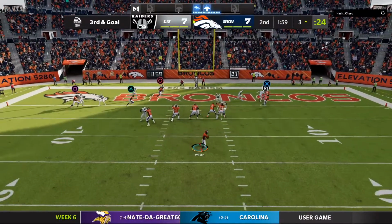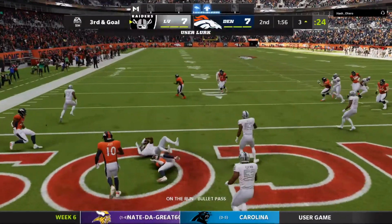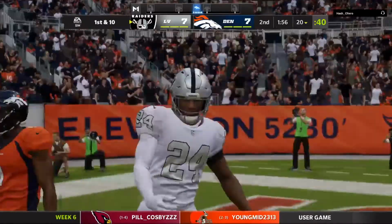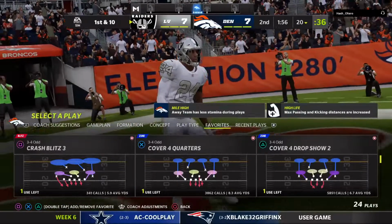On 3rd and goal, Wilson. Flush to his right. And it'll be intercepted. Jonathan Abram picks it. And the Raiders are going to take possession here. It's a touchback, and they'll take over at the 20-yard line.